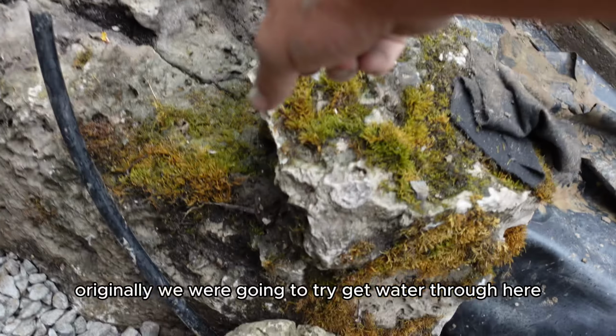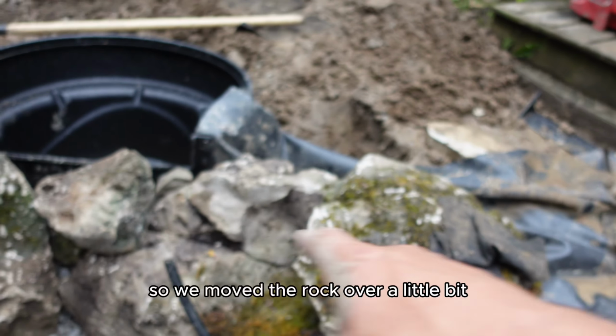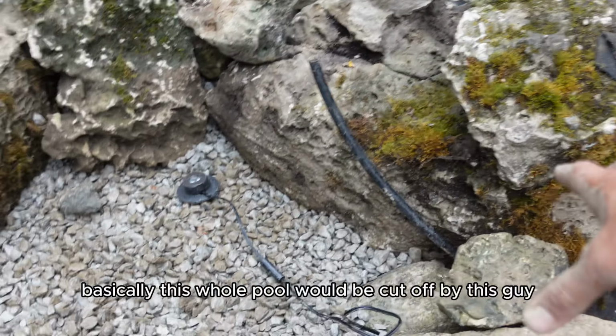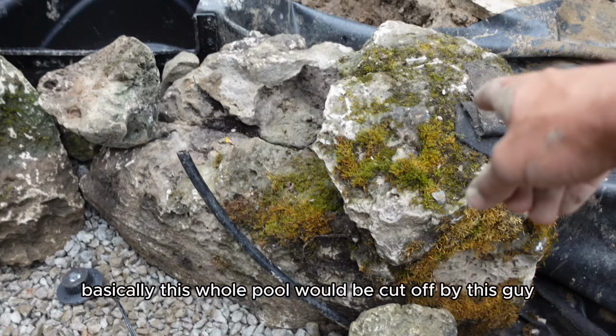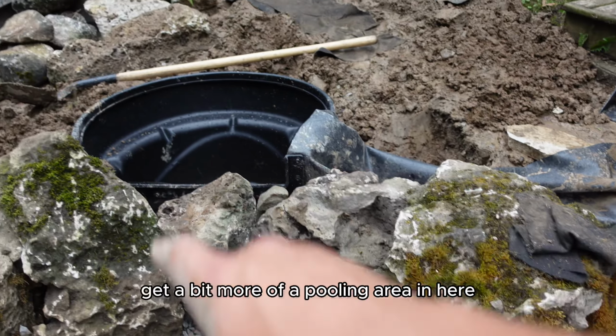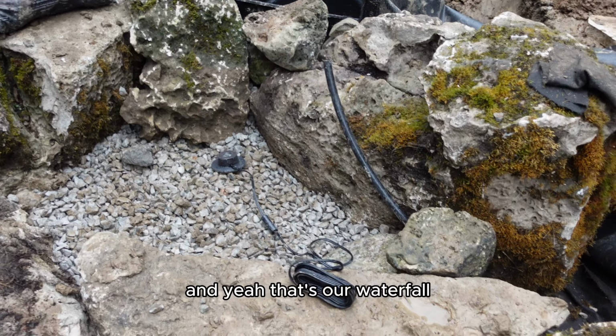Originally, we were gonna try to get water through here. There's a cool little cavern in there, but that didn't work out. So we moved the rock over a little bit. And if we did try to do that, basically this whole pool would be cut off by this guy. So we decided to move him over, get a bit more of a pooling area in here. And yeah, that's our waterfall.